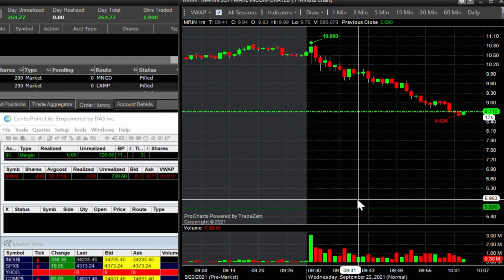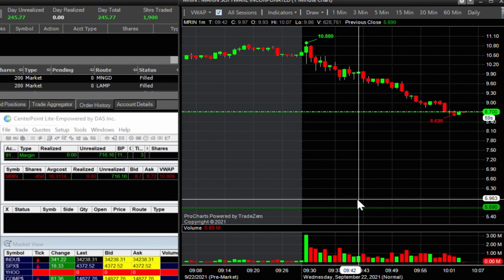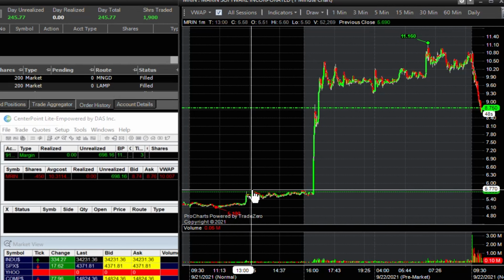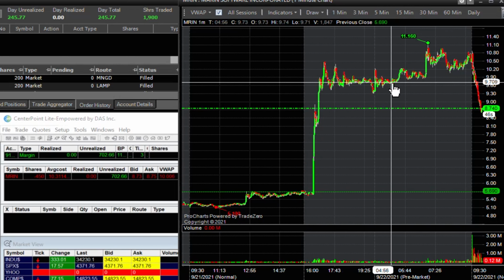So 700 profit on this and 264. There's a little spike there. And here it comes. The spike I've been waiting for. Let's see how it goes. I'm looking at the level 2. I didn't put the level 2 on the screen because, okay, let's see, this is the spike.